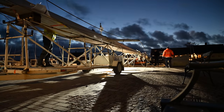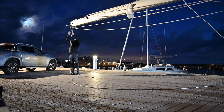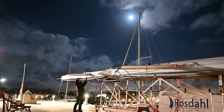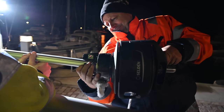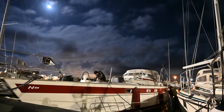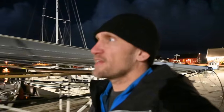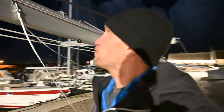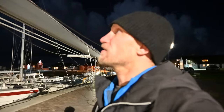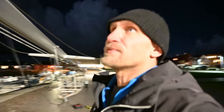The final things to do before the morning was to mount the spreaders and all the stays and shrouds. Everything is ready for tomorrow, I hope. This is so exciting. Tomorrow, the big lift, the crane will be here at 8 o'clock. And yeah, we'll step the mast. It'll be so cool to see it on the boat.